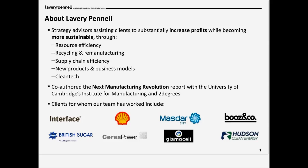The context for this report is that last year we released with the University of Cambridge's Institute of Manufacturing and 2 Degrees a report that we'd all co-authored around resource efficiency, and one of the key topics in that is energy efficiency. The reason we called it the next manufacturing revolution is that we found there are opportunities so large around energy efficiency, waste reduction, and seven topics in total, that it amounts to a revolution in how we manufacture in the UK.